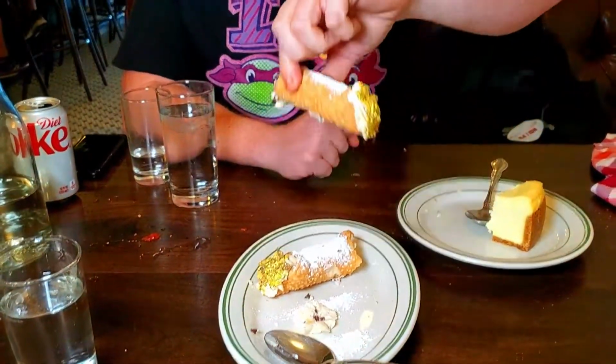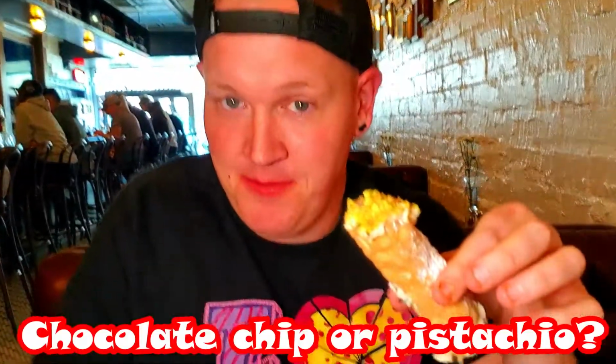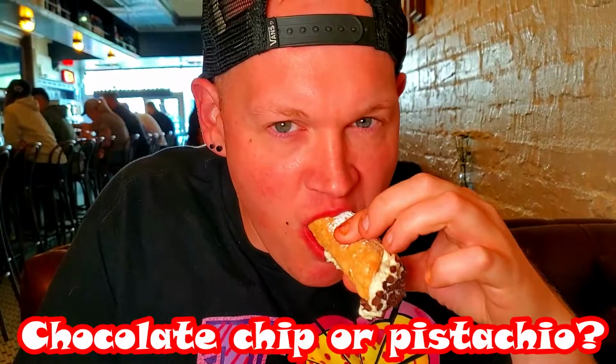And these cannolis, love the fact that half is dipped in pistachio, so I feel healthy eating a good fat nut, as well as the chocolate chips on the other end. It was delicious and nutritious.